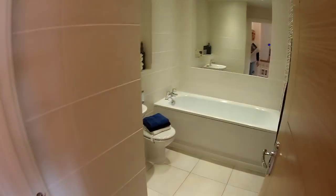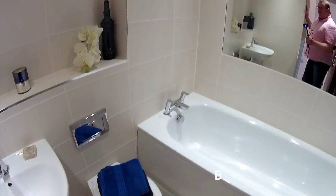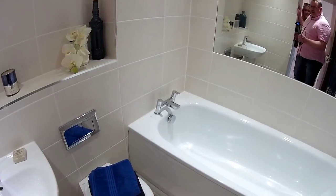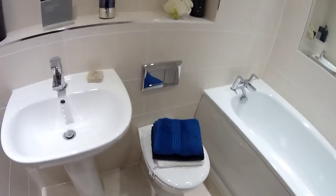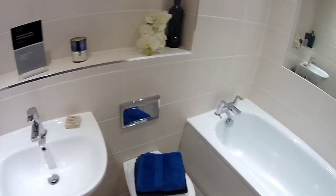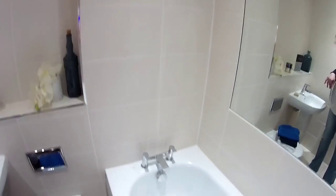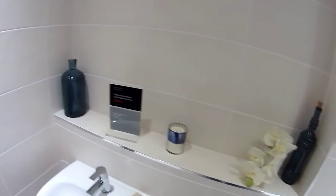Then you've got your main bathroom. Mirrors everywhere, isn't there? Everywhere we go, in each room, we can see each other. This bathroom hasn't got a shower, but you've got the sink, toilet, and a push flush on the toilet. Nice little shelf there, be nice for a mirror to sit in. There's a perfect place for a shower on either end if you wanted one, and I'm sure you could have one fitted as an upgrade. Very nice tiling on this wall, almost like a feature wall.